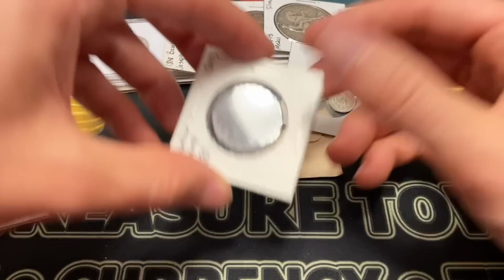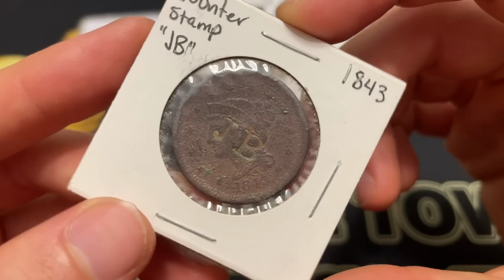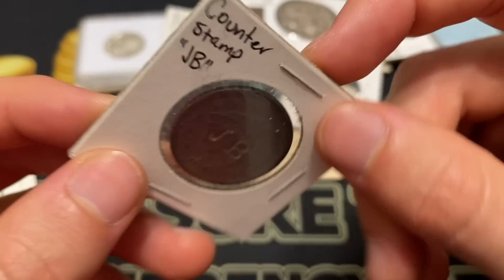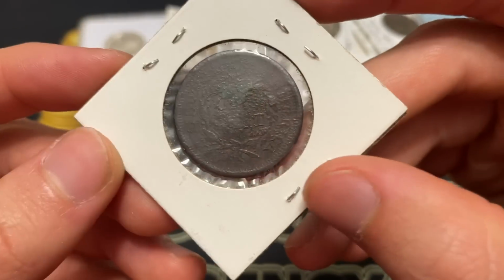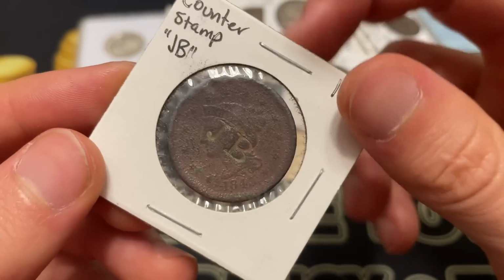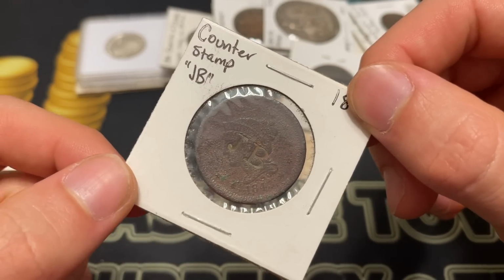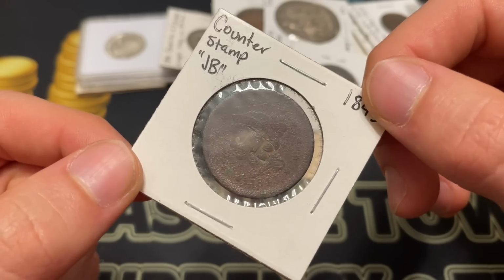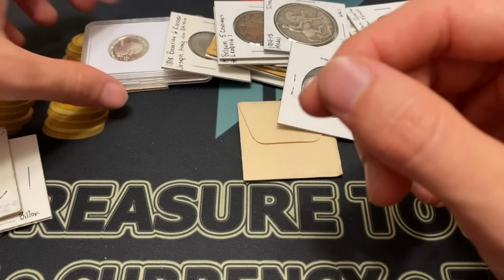After that, we've got, let's see, a counterstamp JB 1843 coronet head large cent, pretty pitted and corroded, but an interesting coin nonetheless. Can't take that away from it. And I wonder what the counterstamp JB is. I'm thinking of John Brush, the owner of David Lawrence Rare Coins, but in all reality, the counterstamp is not going to add much value to it.